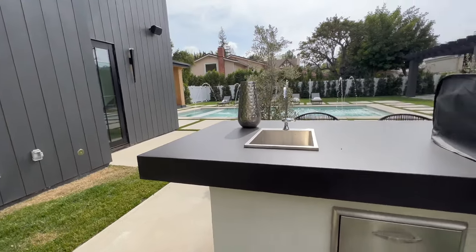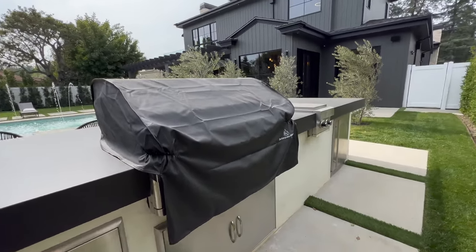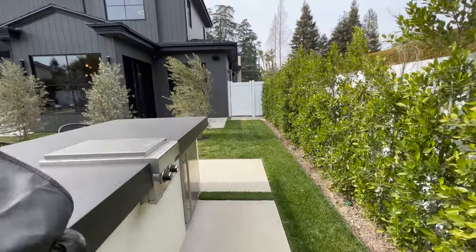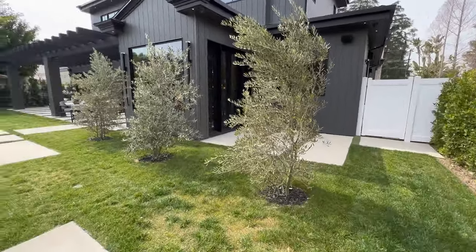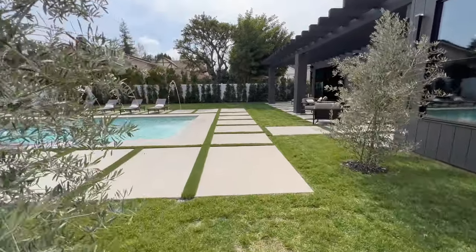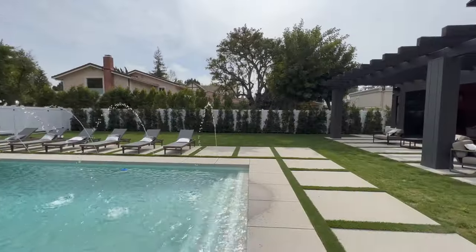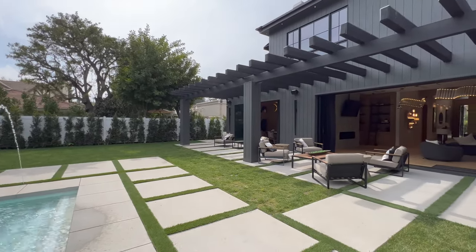We have the barbecue section here as well. We have all the appliances, the fridge, and the grill itself, and a lot of olive trees. As I mentioned in my other video, if you remember, it's a new trend, I feel like, for outside, inside, super pretty. And let's go back in the house and check out the rest of the property.